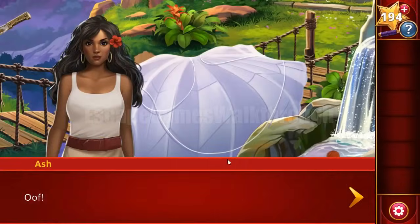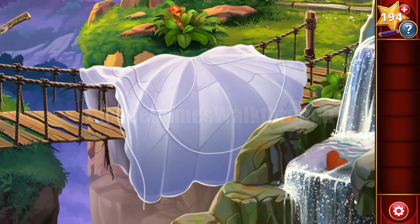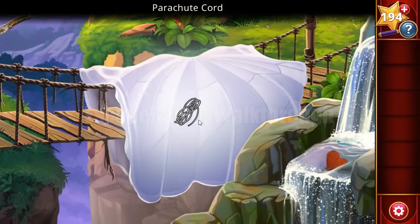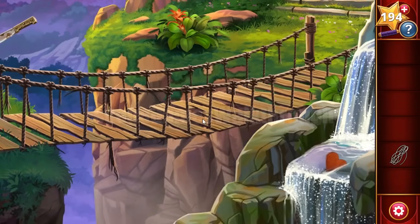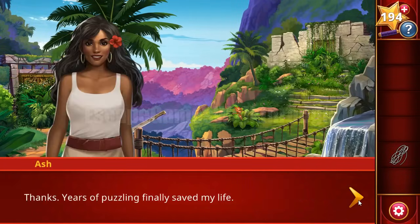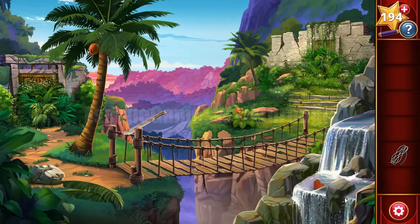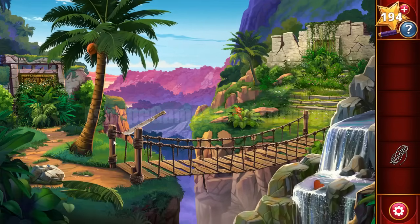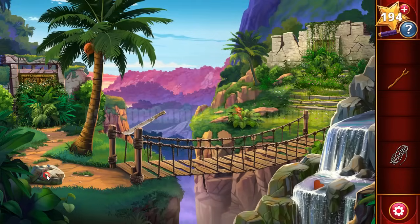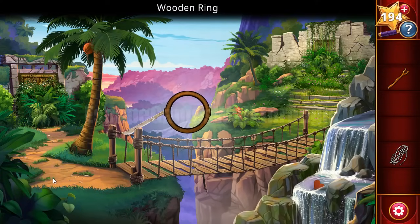So we have arrived on the island. Now let's take the parachute and its cords. Here we can see a wooden heart and the waterfall. I stuck a machete in the bridge. Remove leaves. Remove the stone to get the ring.